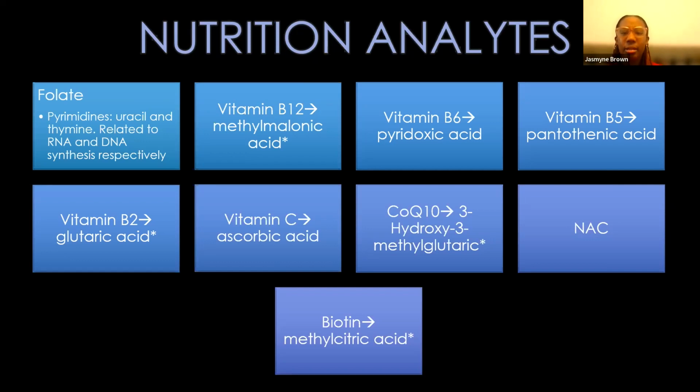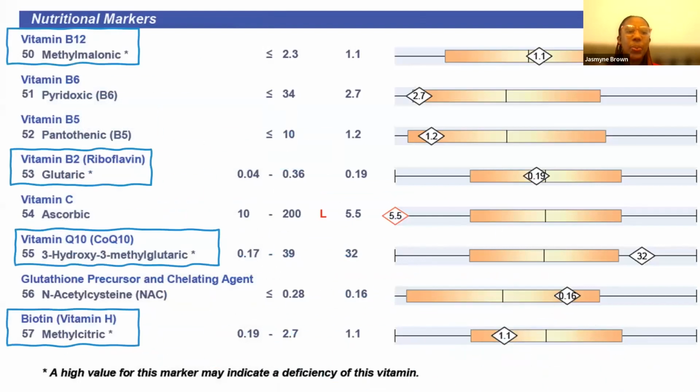Now, as you can see, some of these markers have an asterisk. We're not directly looking at B12, B2, CoQ10, or biotin in the urine. We're actually looking at a metabolic byproduct that is either broken down by an enzyme that requires that nutrient, or, like with CoQ10, I'm going to highlight that one in particular. 3-hydroxy-3-methylglutaric is a code name, if you will, for HMG-CoA. If you're familiar with statin drugs, we know that HMG-CoA reductase is what is blocked in order to stop the synthesis of cholesterol. Well, it's also the same enzyme needed to make CoQ10. So when this rises, I know that something's off with that enzyme and that we're not properly making CoQ10.